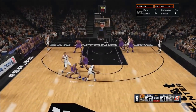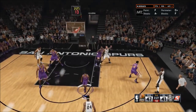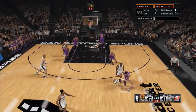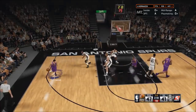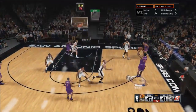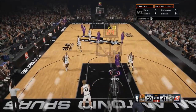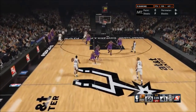Nowitzki sets a screen for Miller. Terry outside, looking for Anderson. He gets it there. It's deflected, and Phoenix pushing it up now. Kicks it to Bogues. He feeds it to Perkins. Nailed from three-point land. Perkins has got 12 in the game. The three-pointer has been his best weapon here today, no question.